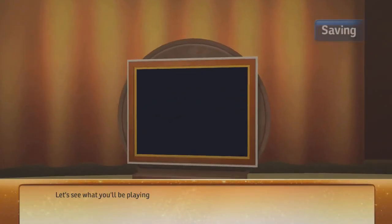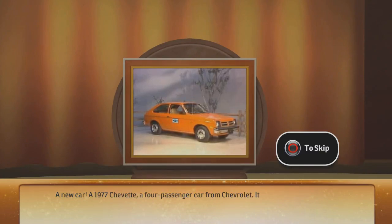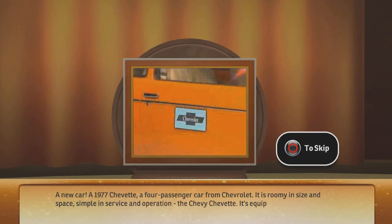Let's see what you'll be playing for. A new car! A 1977 Chevette. A four-passenger car from Chevrolet.